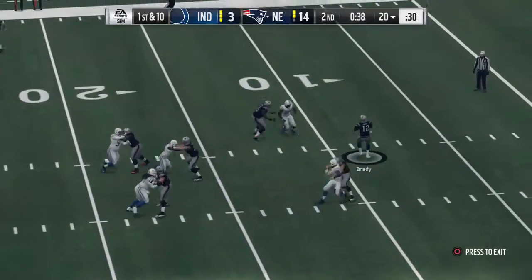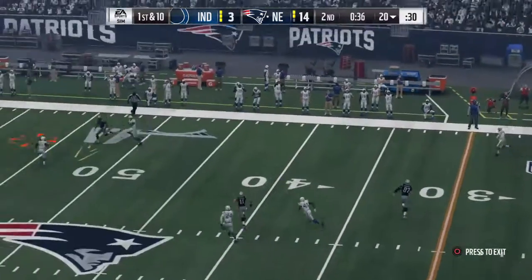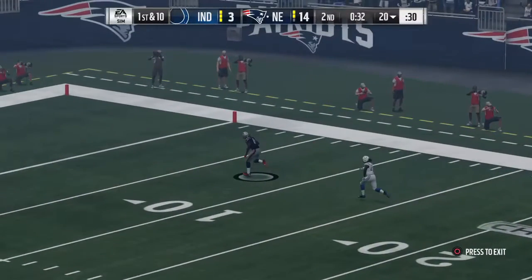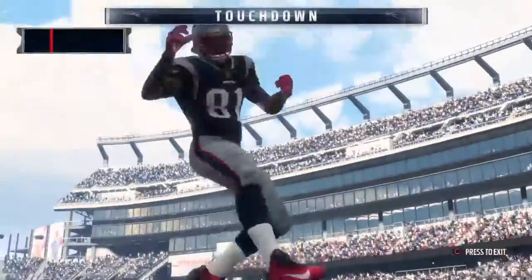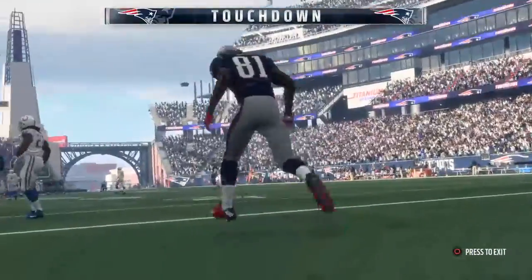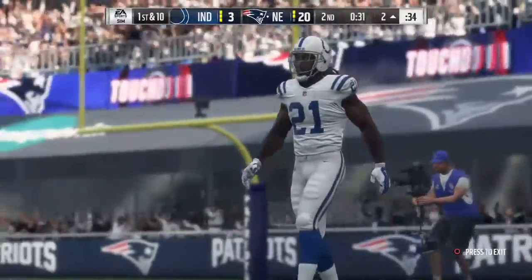Brady now on first down. Looking deep downfield. Well, this is taken in. It's complete. And all the way in. Touchdown, New England. A big play there. An 80-yard touchdown. And the Patriots add 6 to their lead.